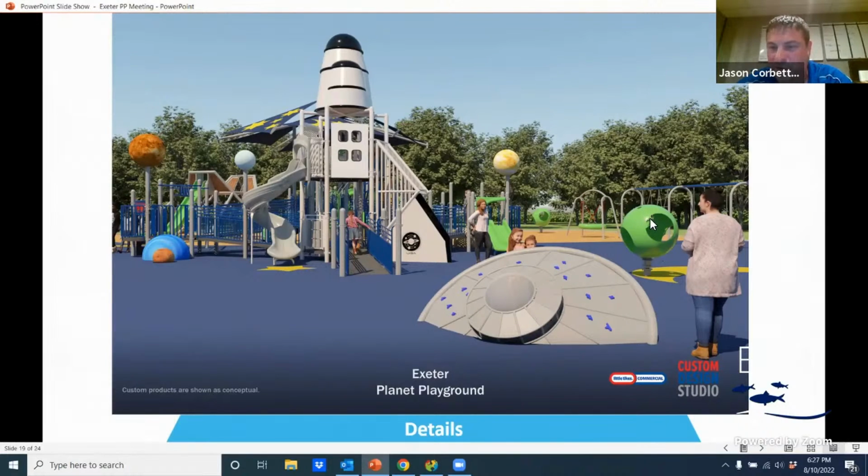I actually thought they kind of looked like planets, and felt it was a good little match with this. Great view of the rocket ship. When you come up the first deck of this 5 to 12 structure, this diamond climber are nets inside. So the children would climb the nets to get to an additional 8-foot platform to a spiral slide, and the other a seat and some other activities along with the rocket theme throughout here.